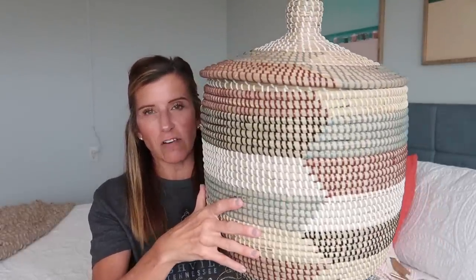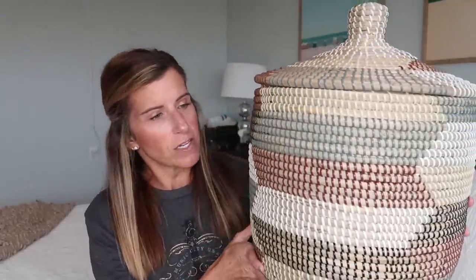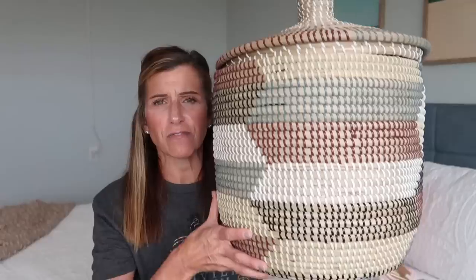Okay, so the last thing that I picked up from World Market, and it just works out because all that stuff fits neatly in here so I can get it home. So really all I'm doing is trying to fit this in the car. But this is one of the covered baskets. This reminds me of a total dupe for the Serena and Lily covered baskets that are way more expensive. I just love this. This was actually on sale, so it was originally $59.99, but I got it for like $34.99, I think it was, which is a really great deal.